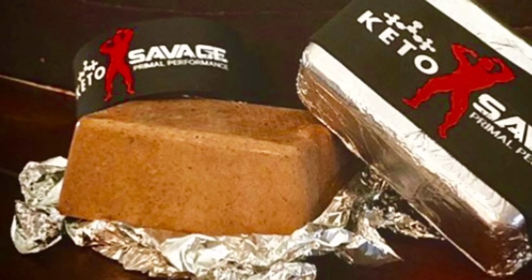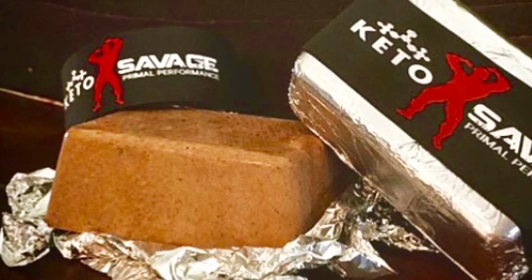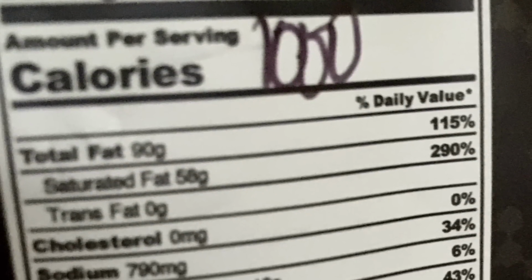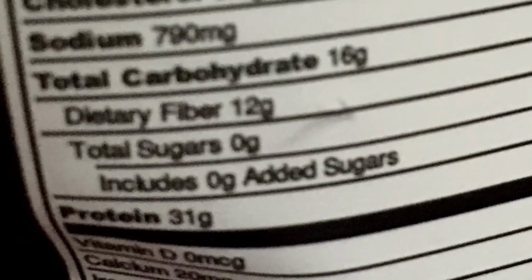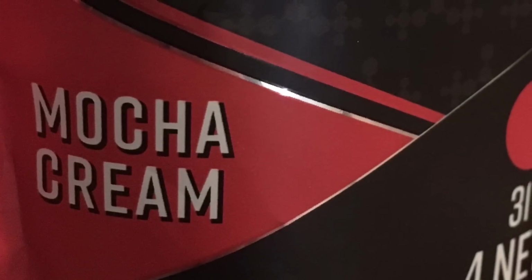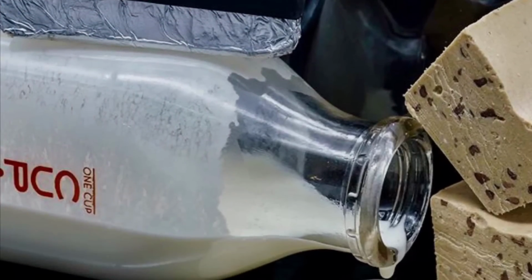So this product, it's a brick, as the name suggests, and it has 1,000 calories. It follows the keto diet macronutrient ratio, so it has 90 grams of fat, 16 grams of carbohydrates, 0 sugar, and 31 grams of protein. I have received several different flavors, cookies and cream crunch and mocha cream, and they also have a lot of new ones they're coming out with.